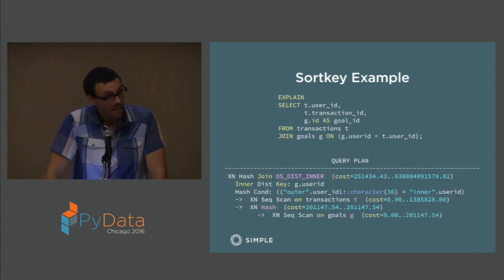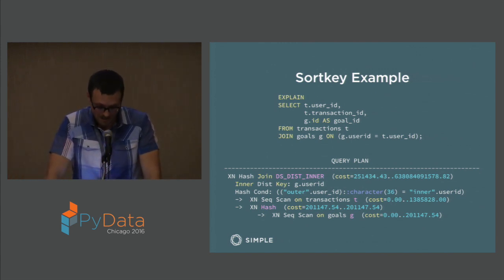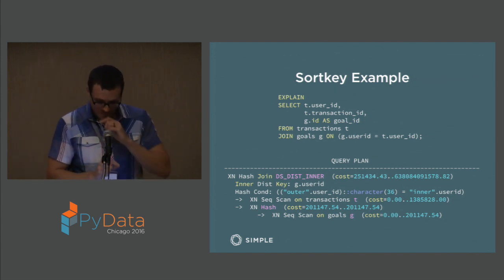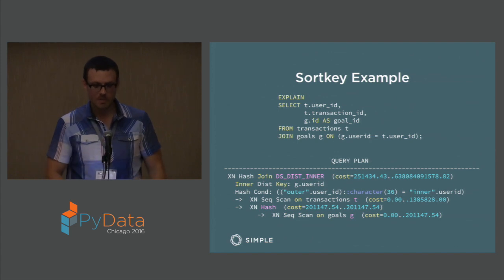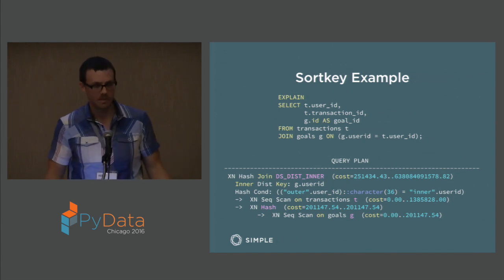So here's another one that we saw. I'm going to talk about sort keys, so data sortedness. In this case, I'm joining two tables based on user ID. Distribution aside, if your data is not sorted, if you don't have a sort key on this, what it's going to do is it's going to create a hash join.